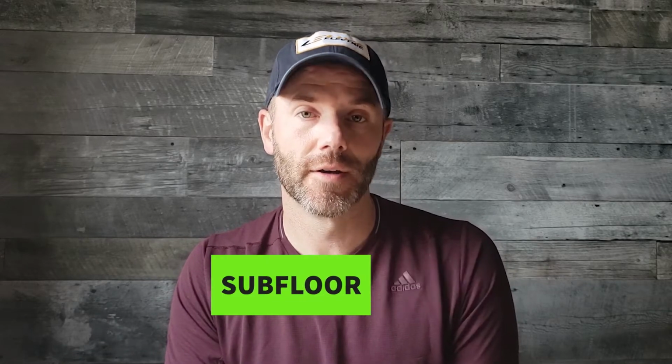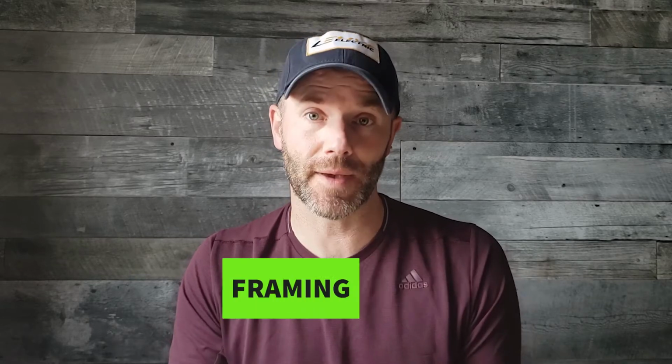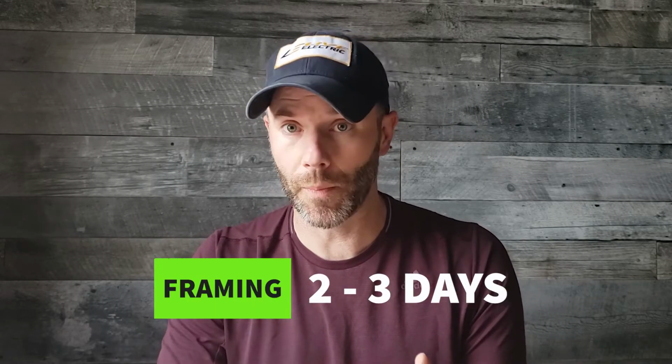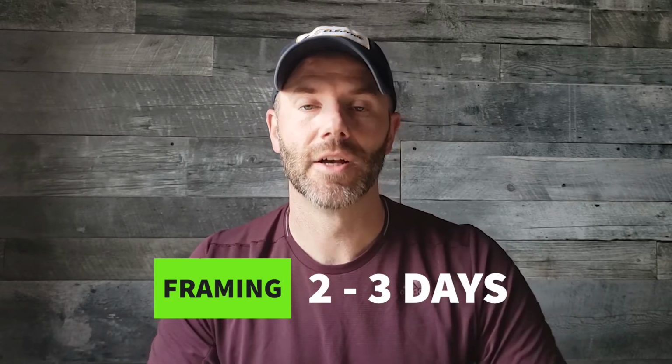So first and foremost, there's going to be no demo. So if you're doing demo, you got to add time for that. In this case, we're going to start with subfloor, which is going to take you about 1 day for a 500 square foot basement. You do framing. So you're going to be framing up a bedroom, a bathroom, and then an open area and all the back framing for that. So we're going to say that's going to take you 2 to 3 days.